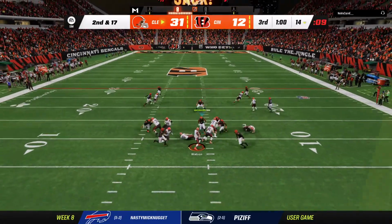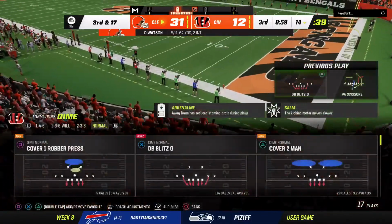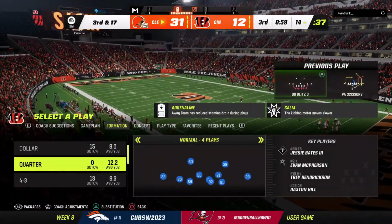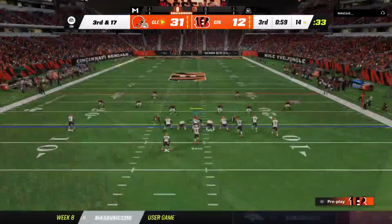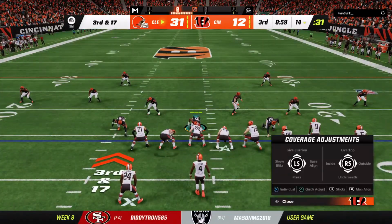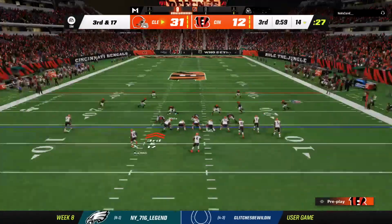To try again after the sack. Watson. Oh, the ball comes out on the hit, but they'll say it's incomplete. And this drive was almost over before it began thanks to a great defensive effort. Sack on first down, followed by an incompletion. One more good rep, and they get off the field.